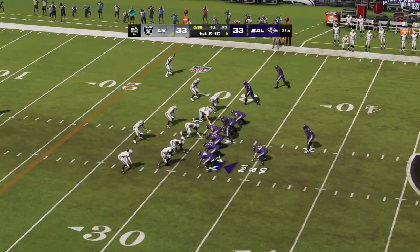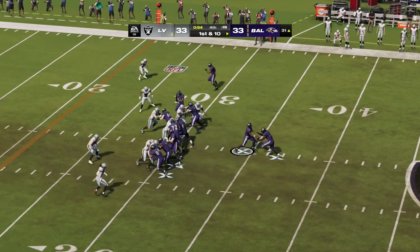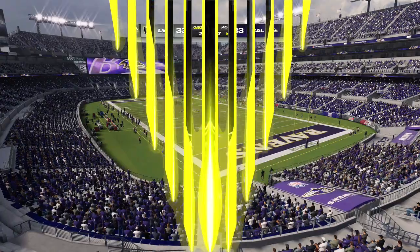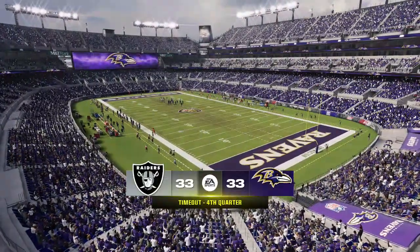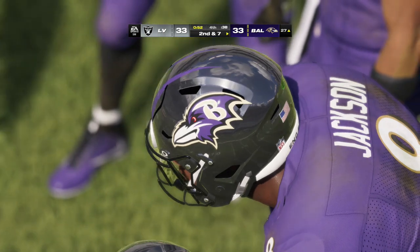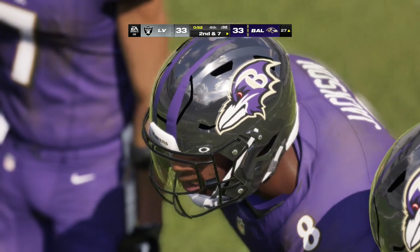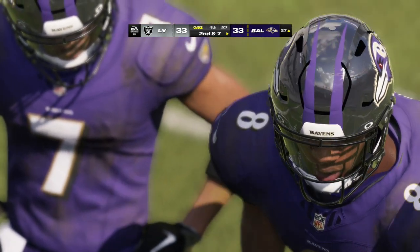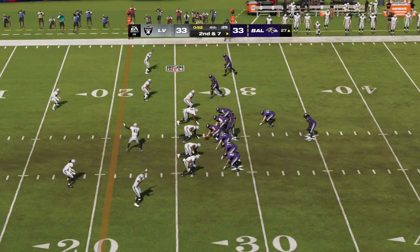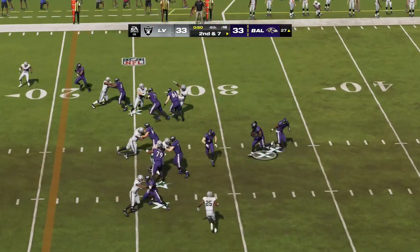All 3 timeouts still at their disposal. Here's 1st and 10 now. Derrick Henry, and he'll power ahead, but only for about 3 yards. 2nd down coming up. Now the Raiders are going to burn their 3rd and final timeout as they get the stoppage with a little over 50 seconds left to go in the game. Here's a 2nd and 7. This is Henry.